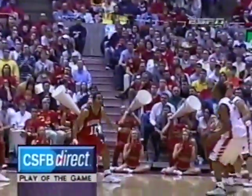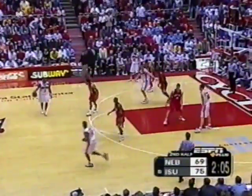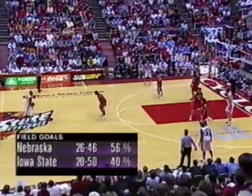Time now to take a look at our CSFB direct play of the game. There it is. The Kantrail Horton 3 maybe started this run for Iowa State. Tinsley may have finished it off right there. Iowa State by 6. 2:04 to play. They are waiting to celebrate. If Iowa State can hold on and win it, they will have an outright championship.